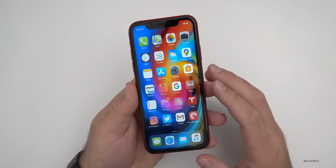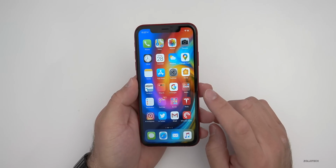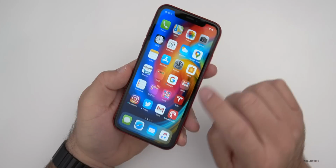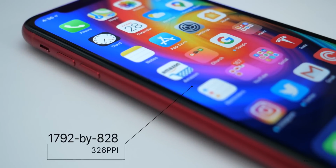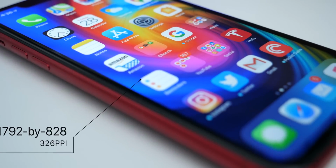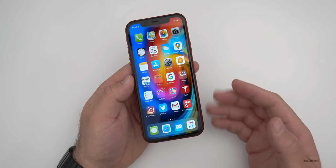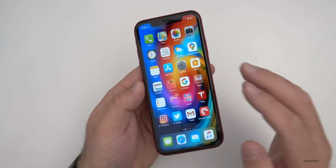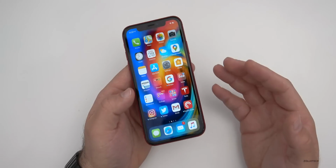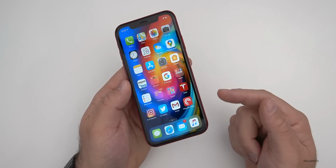A lot of people were saying this wasn't a good phone because of its display, but I would actually argue that because it is a 6.1-inch display with 1792 by 828 pixel resolution at 326 pixels per inch. People say, well, that's close to a 720p display, but technically it's closer to a 1080p display. The reality is people get caught up in the numbers as opposed to the value they should be looking at, which is the pixel density.